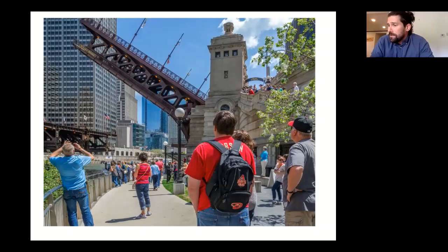As you can see in this photo, the bridge is a double leaf, double deck bascule. You can see both levels there really clearly. So the lower level there carries traffic to Lower Wacker if you're going south, and the top obviously carries traffic as well.